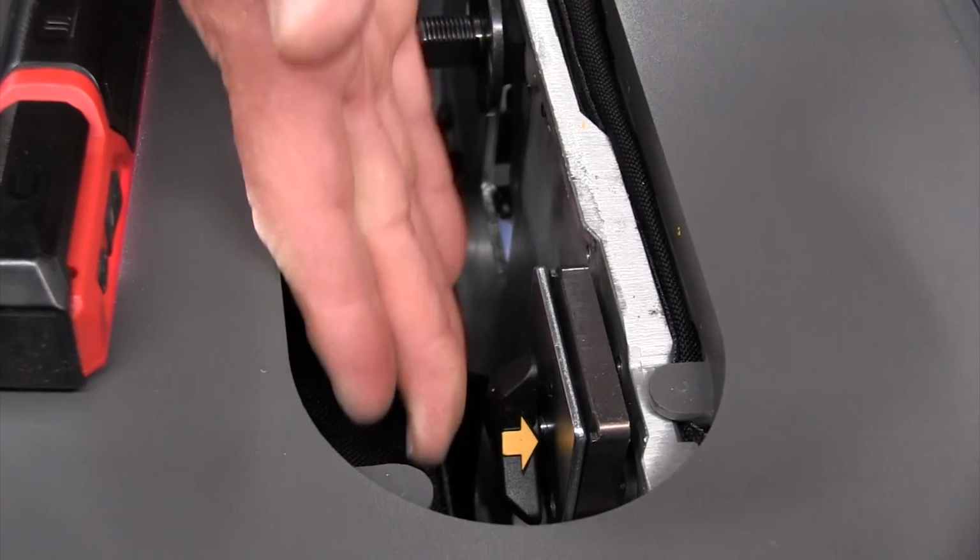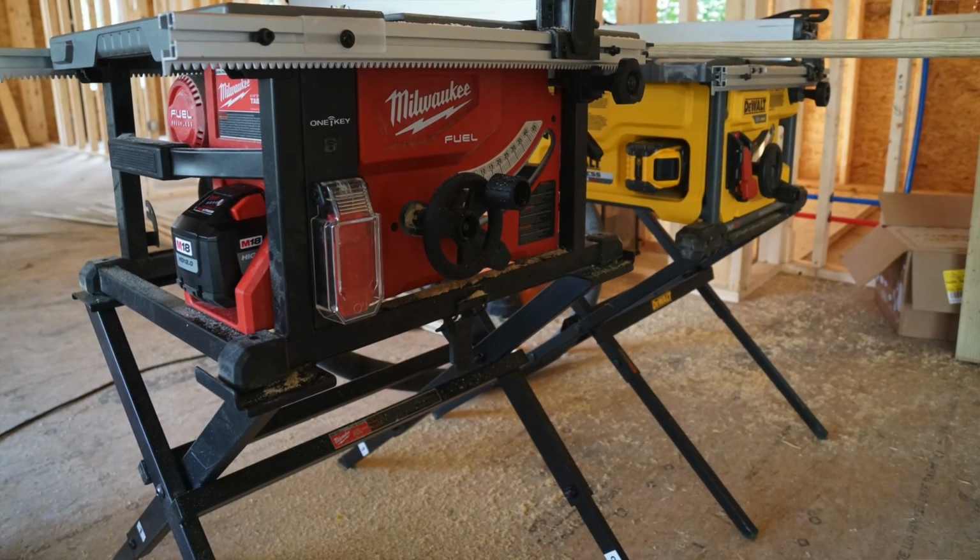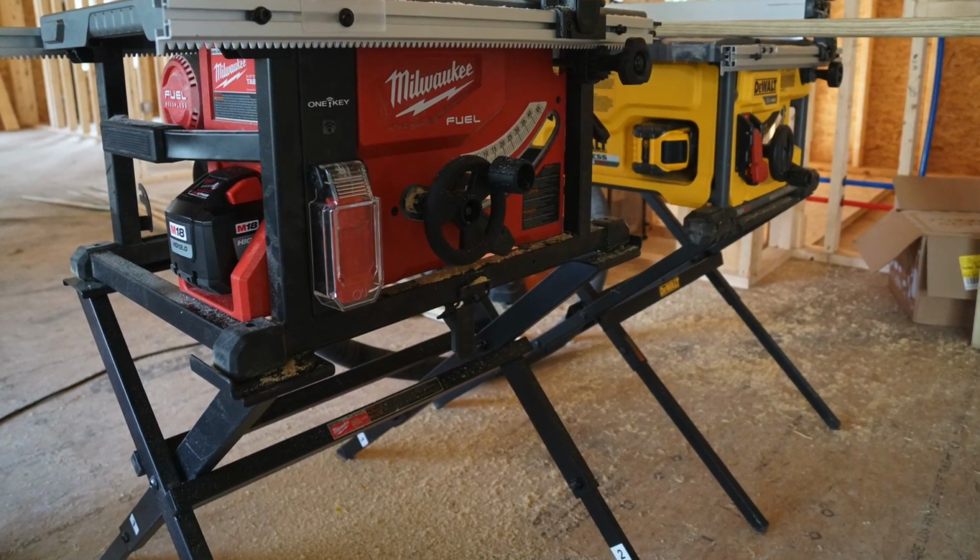Stand leg adjustment. The Milwaukee stand offers a one leg leveler to keep the stand from wobbling, but it broke on us once we got it out to a real job site after testing. So Milwaukee tells us that they're working on redesigning this and improving this design to correct this lack of performance in the stand. The DEWALT doesn't provide any feature like that, leveling. It's just a stand.